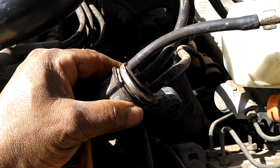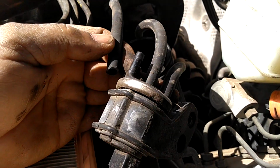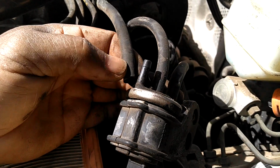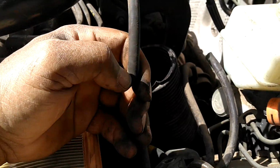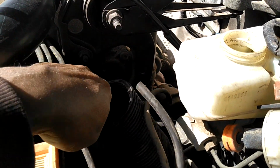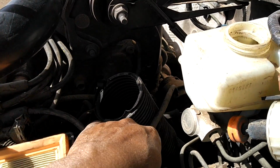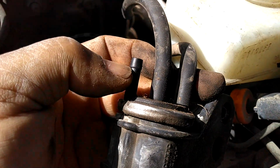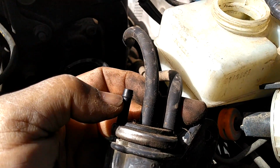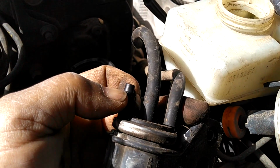Let me disconnect one so you can see it. From the factory, this had metal clamps on there. I normally zip tie them or put some kind of metal clamps back on them. But as you can see, this one was not clamped on, neither are the other two. But there is a little ridge on this valve to help prevent the hose from slipping off.